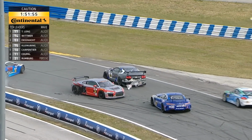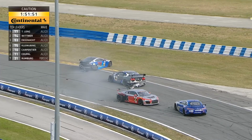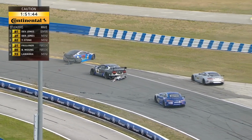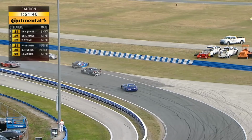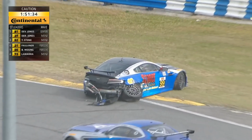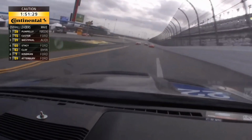Whoa! Oh, okay. Another opportunity for Jeremy and I to view the incident. 4 cars certainly involved. The 33 Mercedes, the 14 Audi, as we've mentioned, of George Kurtz, the 22 Mustang, I think it was. Yeah, he was in the thick of that probably. Yes, 22 Mustang and the 99 Aston, which is not going to move. No, sadly.